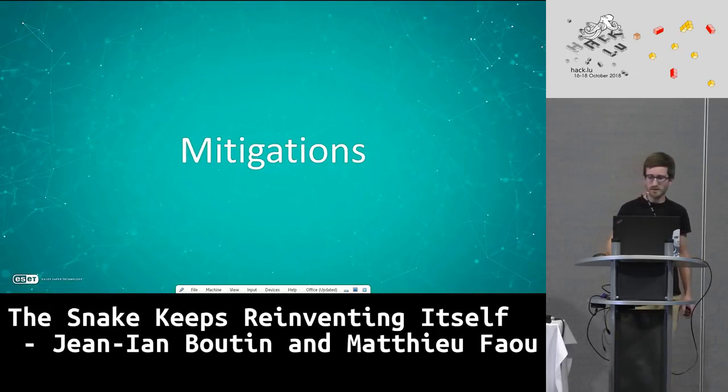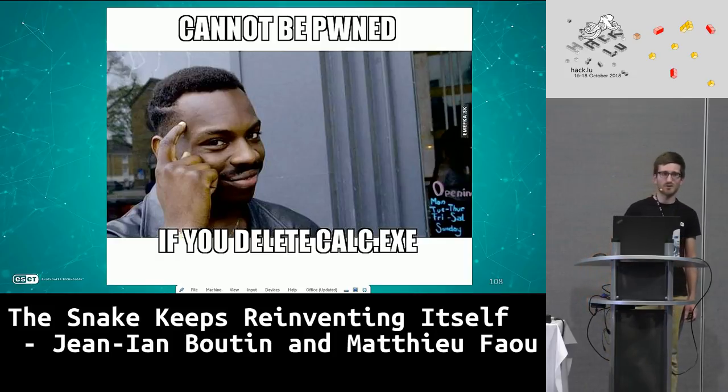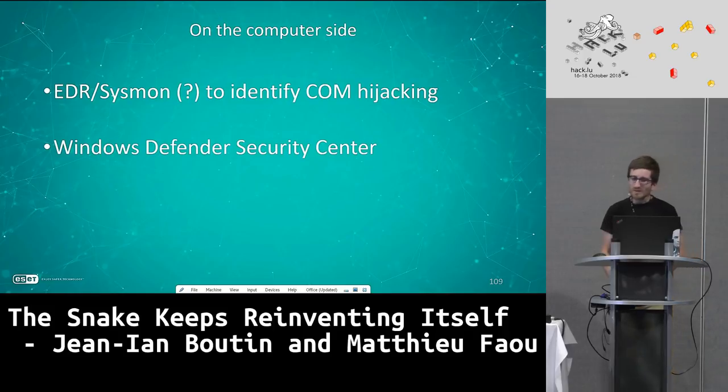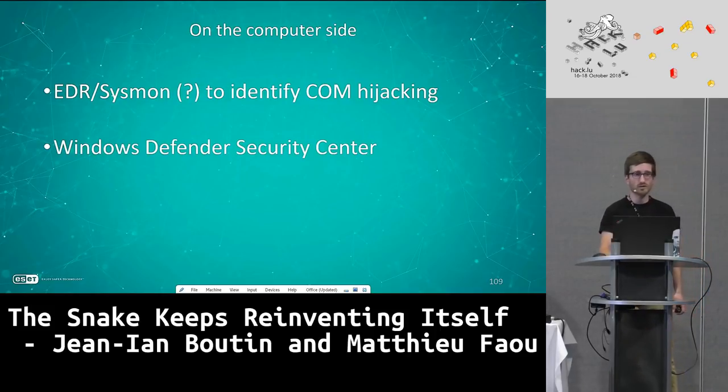So now some mitigations. That's my first advice: maybe you should delete cal.txt. One interesting thing to do is to monitor COM object hijacking during the installation process. To do that, you can use any EDR or write Sysmon rules. I also checked the Windows Defender Security Center, which is a console on Windows 10 to tune the security settings.